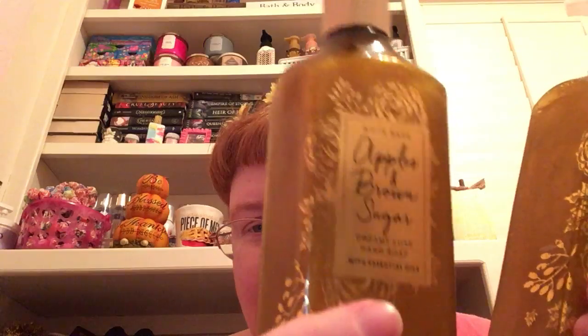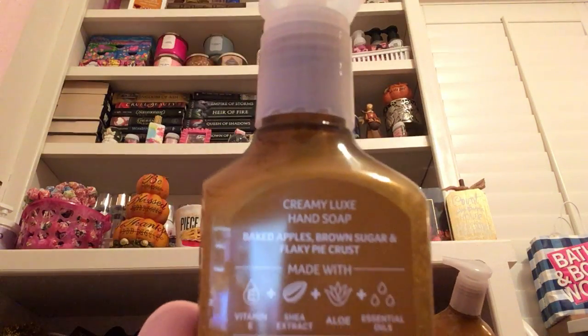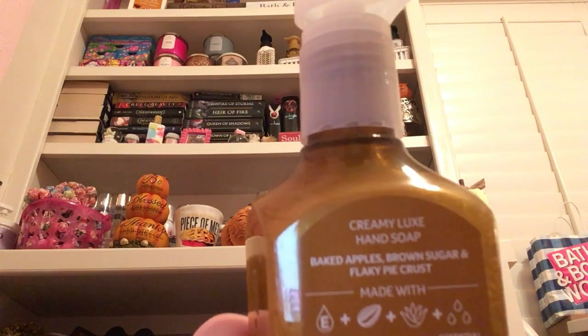I love those soaps. Love soap. Soapy soap. Look how pretty this packaging is. It's so pretty. And I love how the soap looks. Look. I got three of them. Apple and brown sugar. Do you want to see the notes? Baked apples, brown sugar, and flaky pie crust. I think I read the notes right. I hope so. That's what it looks like to me.